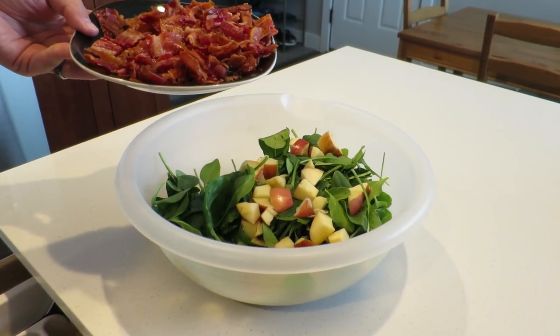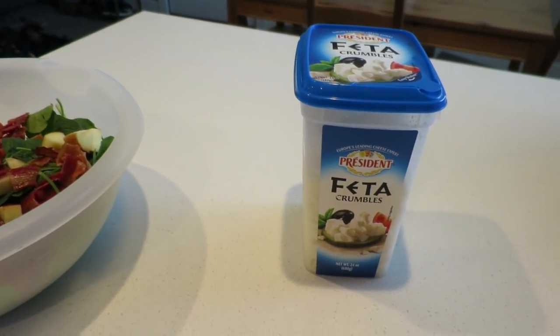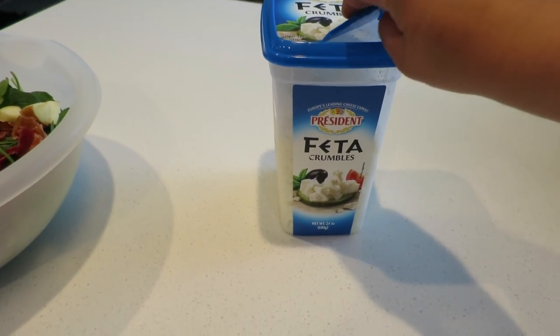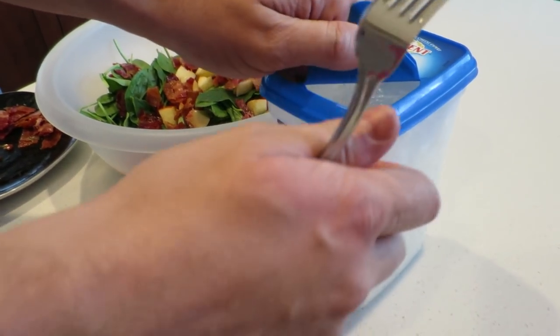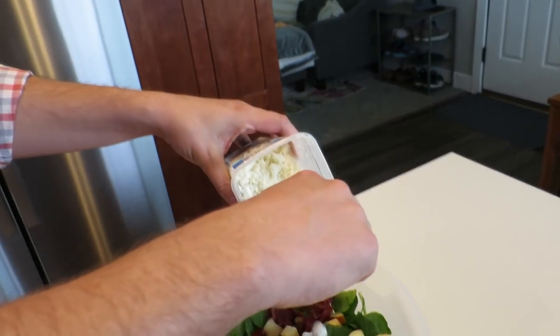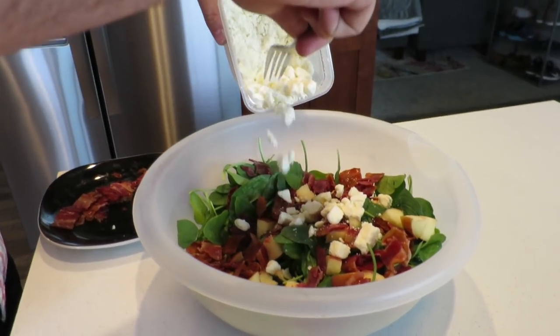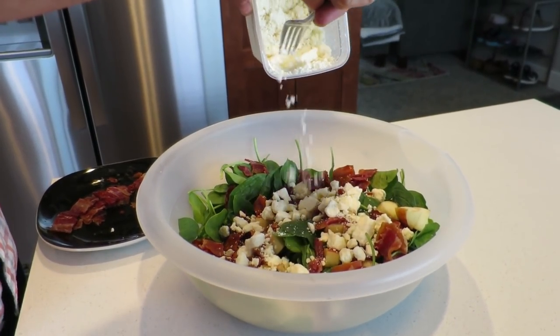I did a smaller amount of spinach because last time we had leftovers, so. Okay, and then I'm gonna add some feta crumbles. Will you open that and put some of those in? Two of Eric's very favorite foods. Most favorite foods. Feta and bacon. Together, combo. Mm-hmm. How much?